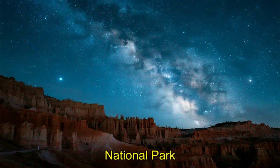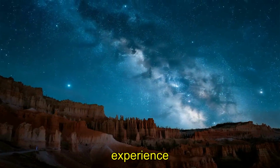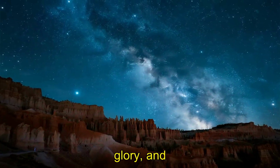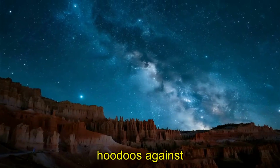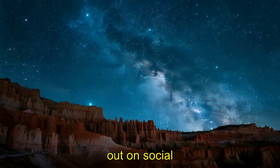Bryce Canyon National Park. Stargazing at North Campground is a cosmic experience. The clear, dark sky reveals the Milky Way in all its glory, and shooting the hoodoos against the starry sky will give you photos that stand out on social media.